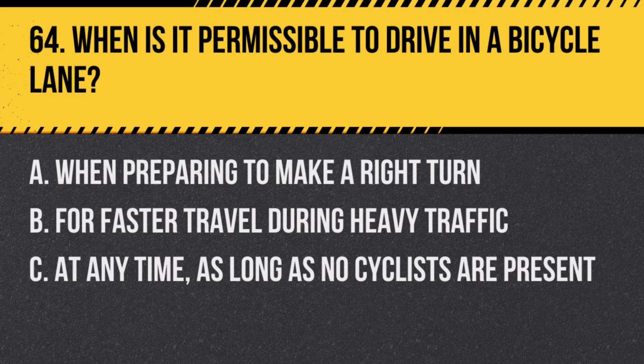Question 64. When is it permissible to drive in a bicycle lane? A. When preparing to make a right turn. B. For faster travel during heavy traffic. C. At any time, as long as no cyclists are present.